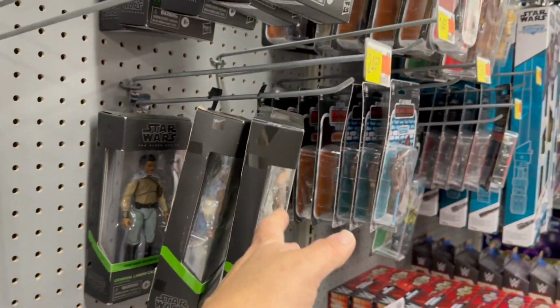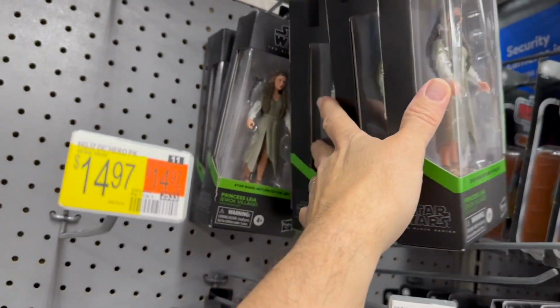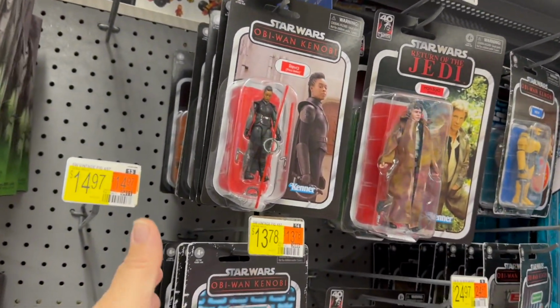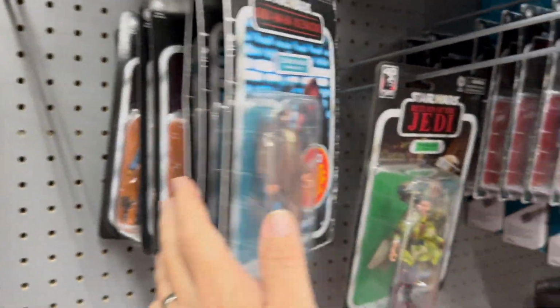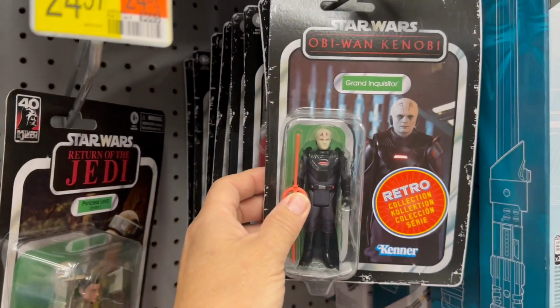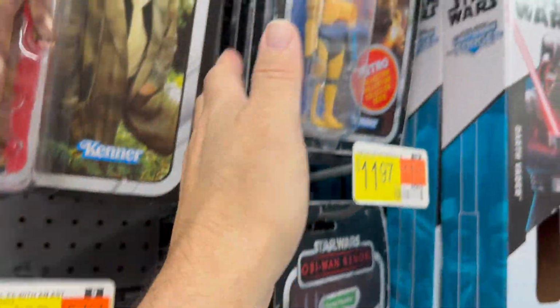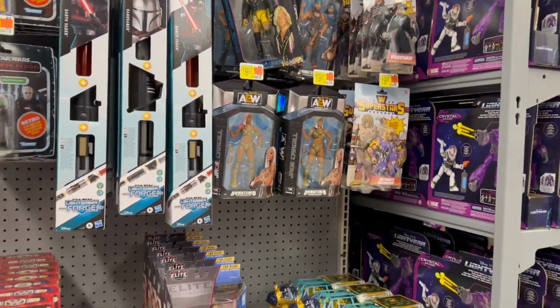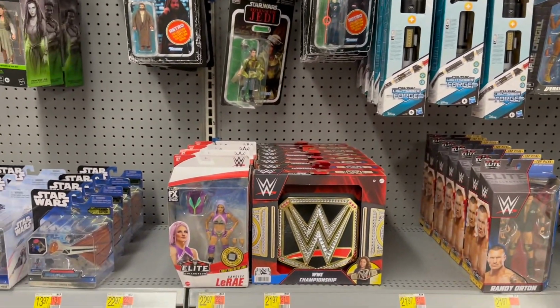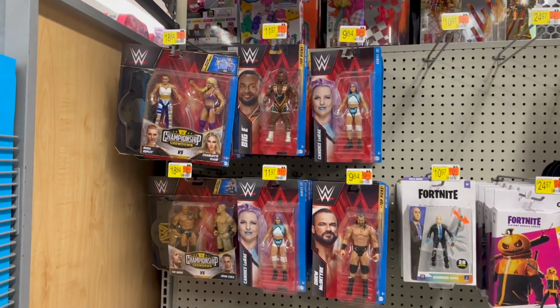Now on this side, you can see we still got basically Lando back there with, looks like she's going to be another peg warmer, this Ewok Leia. But you got a bunch of Landos in there. Do you have some retros in this store? So that's kind of cool. You got the Grand Inquisitor, Reva, some of the other ones, Ned 5. That's kind of neat. And then basically right down to your wrestling down on the end. Got some on this side too. These are the different kind of packaging.